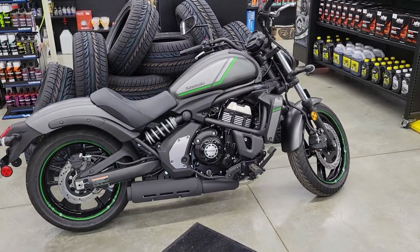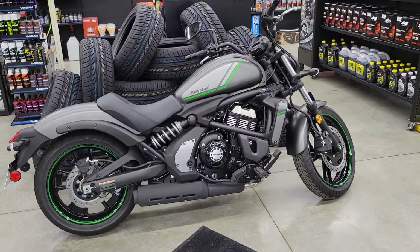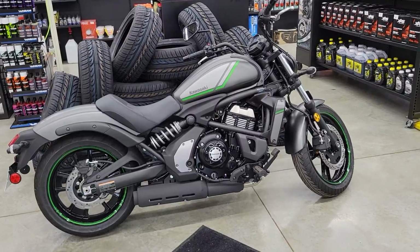And this one here at Action Power Sports is ready to be fitted for you, so you can customize it any way you'd like and make this machine your own. So if you'd like more information, hit me up.